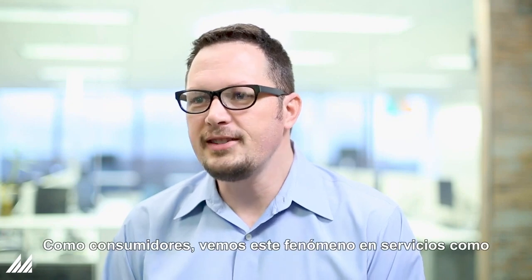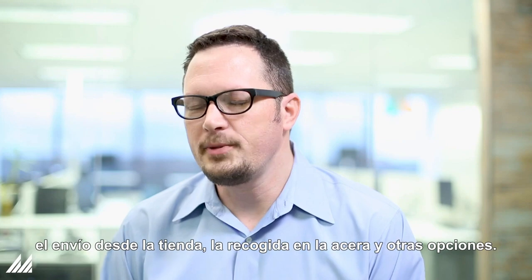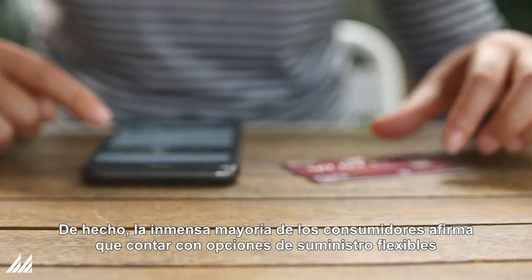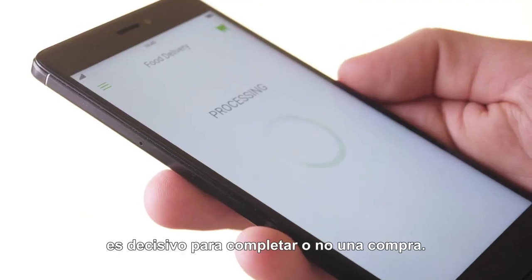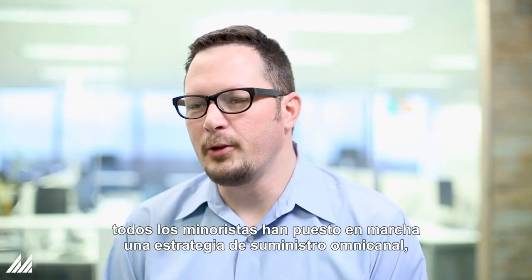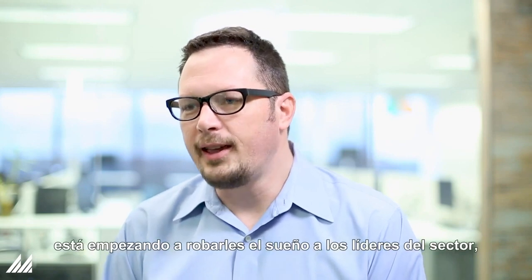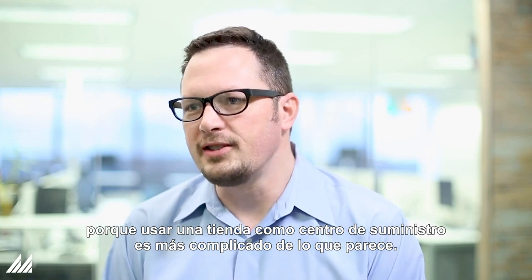As consumers, we see this in our services such as buy online, pick up in store, ship to store, curbside pickup, and more. In fact, the vast majority of consumers now say that having flexible fulfillment options influences whether they will actually complete a purchase or not. And while it seems every retailer has embarked on an omnichannel fulfillment strategy, delivering on that initiative profitably is beginning to keep retail leaders up at night. Because using the store as a fulfillment center is more complicated than it initially seems.